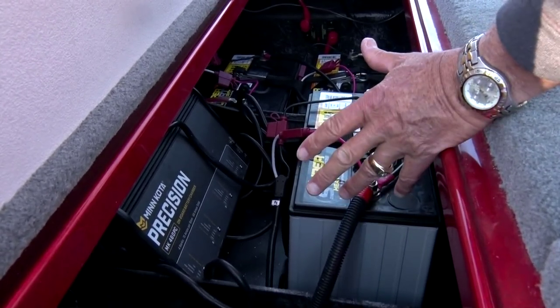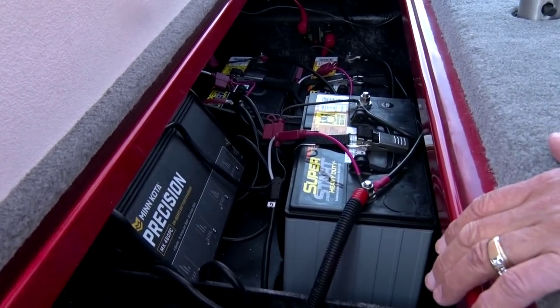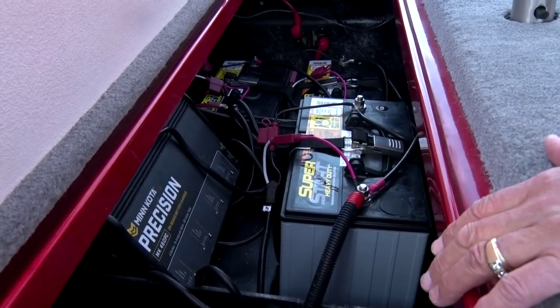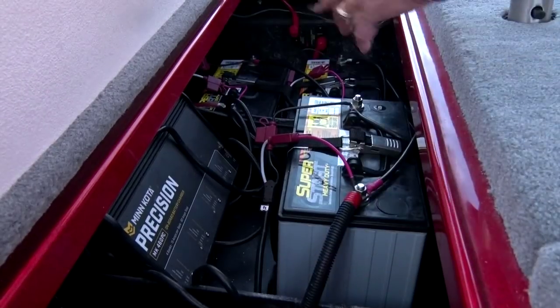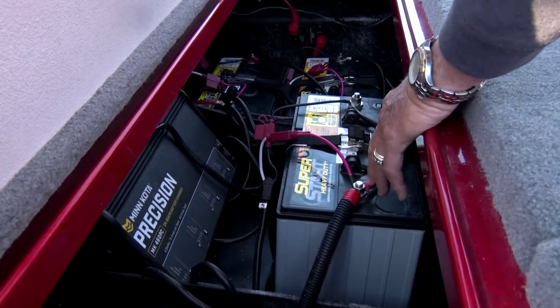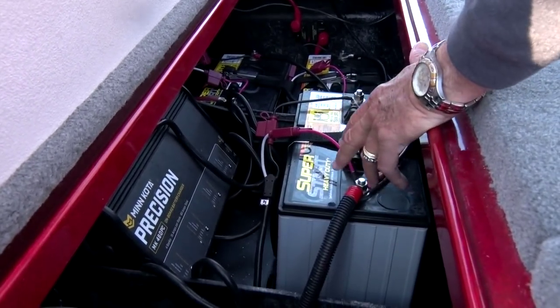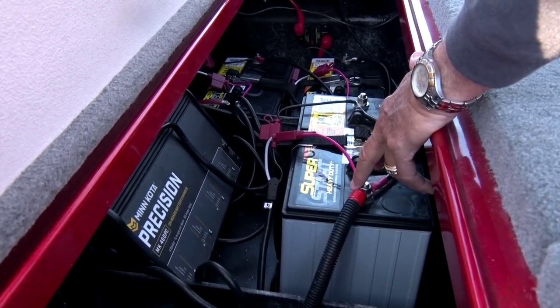And the reason I've got 5 is we have so much electronics on these big fancy bass boats nowadays that you've got so much power being drained that you need to have 2 batteries running all of your electronics. And so I've got a couple big heavy-duty SuperStart AGM marine batteries. And if you need a marine battery or any kind of battery, but definitely if you need a marine battery, I wouldn't even consider anything but an O'Reilly SuperStart.